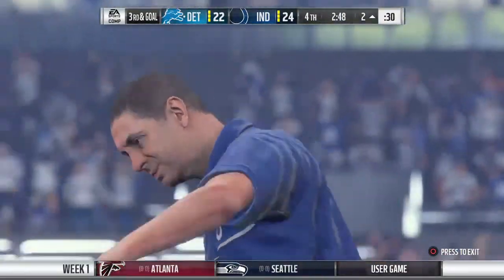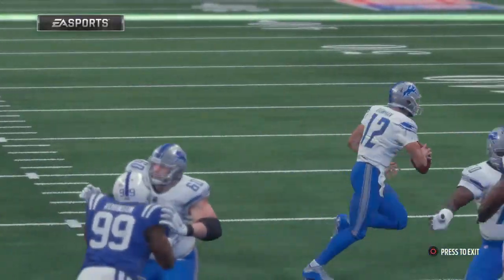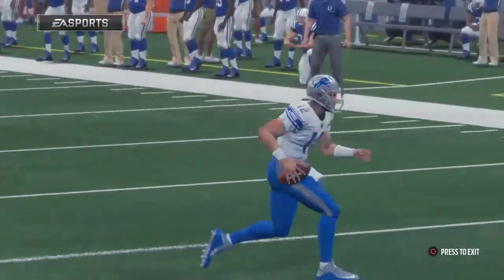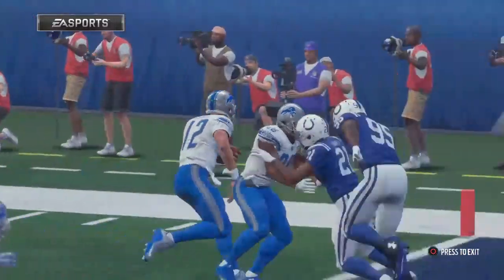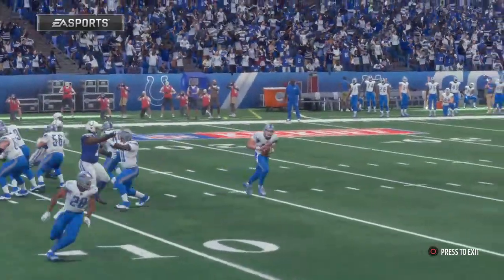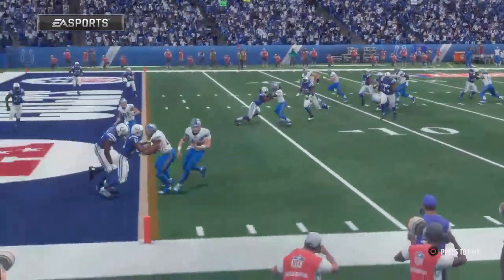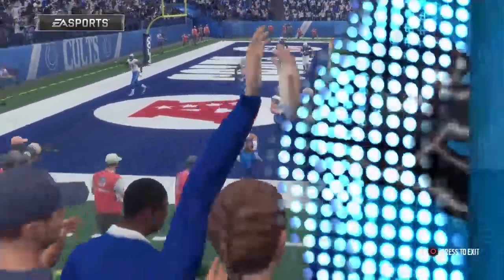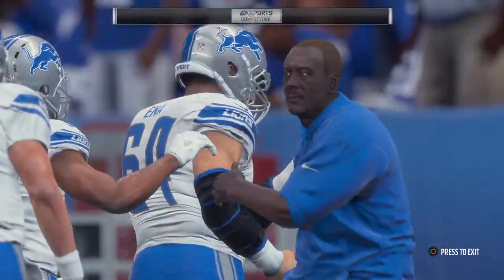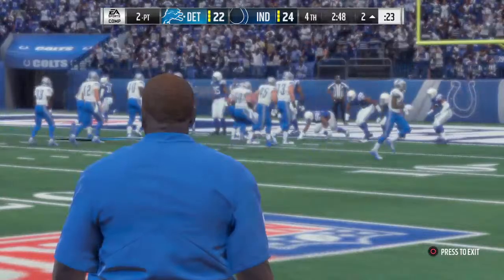And the Lions are a 2-point conversion away from tying this game. So they got the touchdown they needed to cut this to 2, but now they've got to get back to the huddle. No celebration time. Got to figure out what they're going to do on the two-point conversion. Here we go now as we get set for a big two-point conversion.